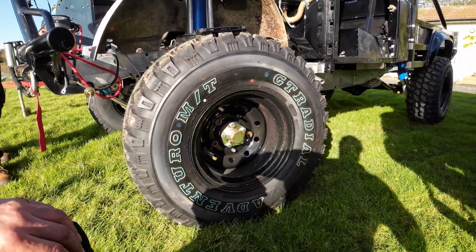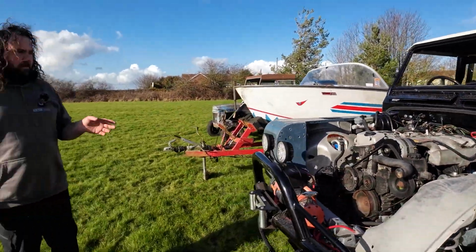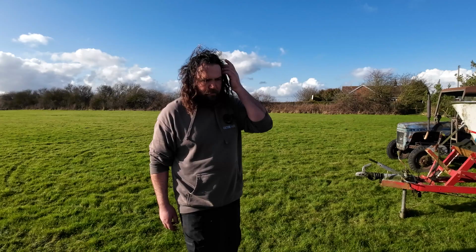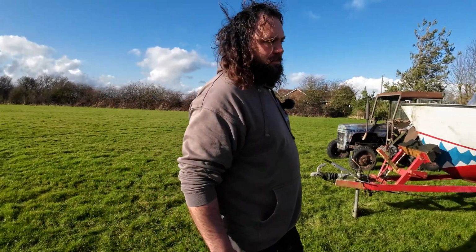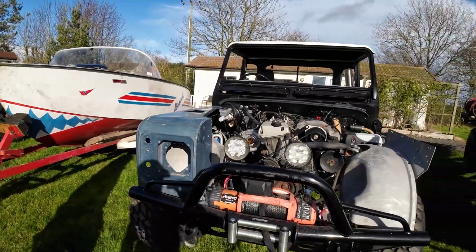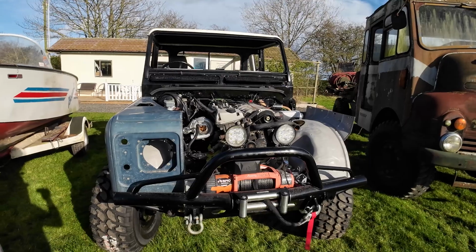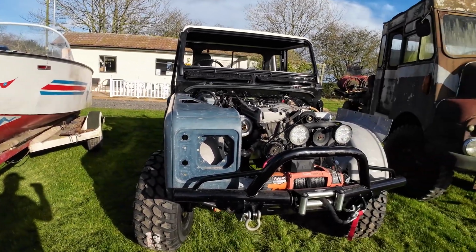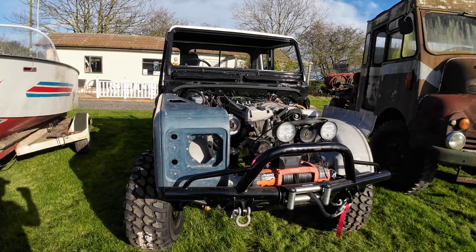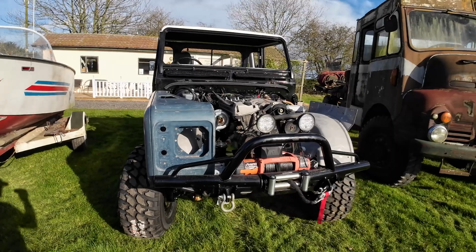I'm thinking this one should be done somewhere end of March to mid-April. If everything lines up, we can get it finished in that amount of time, I think. That'd be pretty good when it's done. If the planets align, it'll be a super cool thing. That OM606 in it is going to be a complete powerhouse. It should go. It'll pull like a steam train and sound lovely doing it. What more could you want?